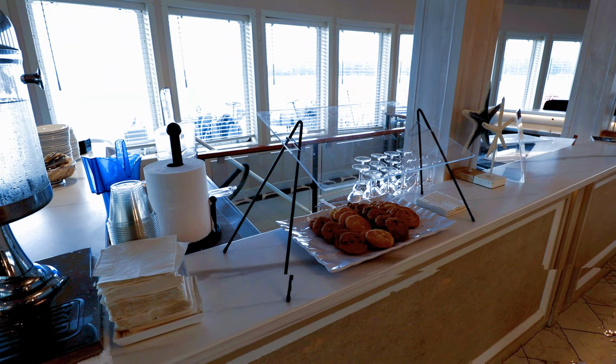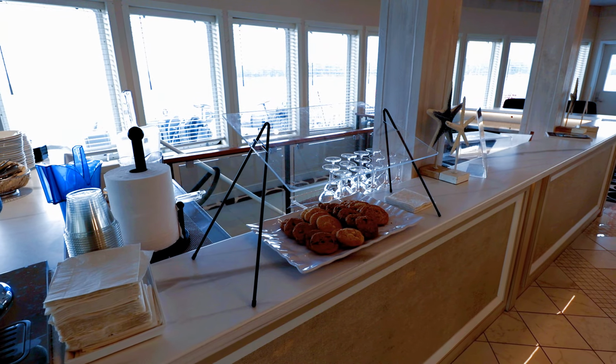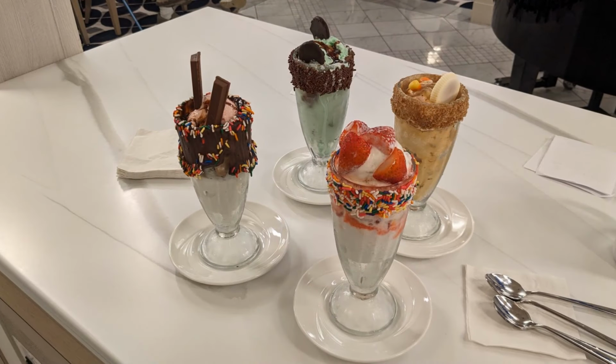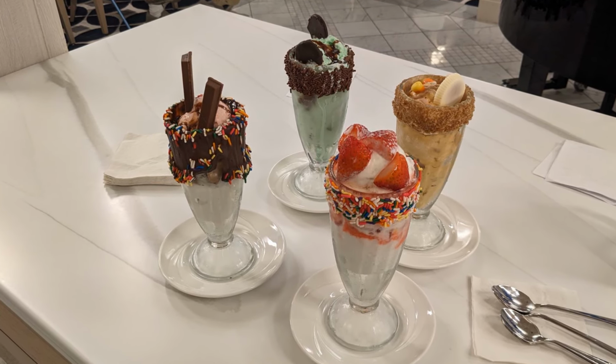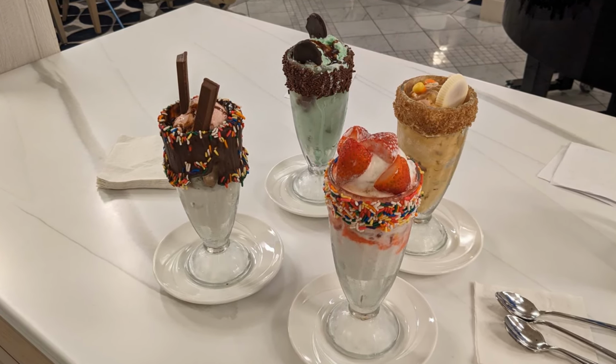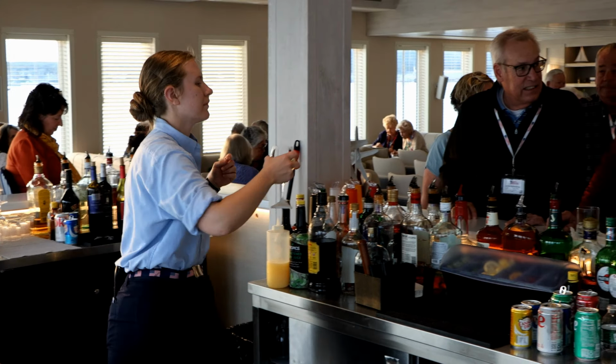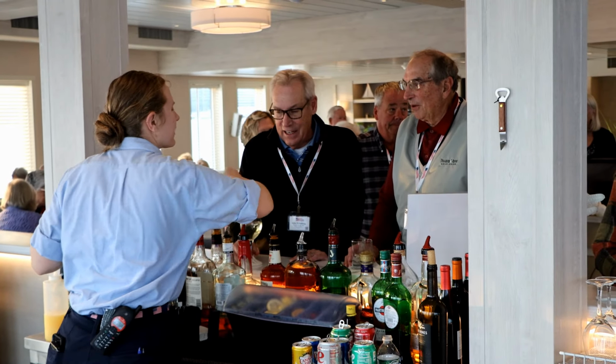At 2 different points during the day, freshly baked cookies are set out here in the Chesapeake Lounge. And in the evening, when the entertainment is happening, they serve up freshly popped popcorn, as well as my personal favorite, ice cream sundaes. And let me just point out that all of this, the booze, the hors d'oeuvres, the ice cream, it's all included at no additional charge.